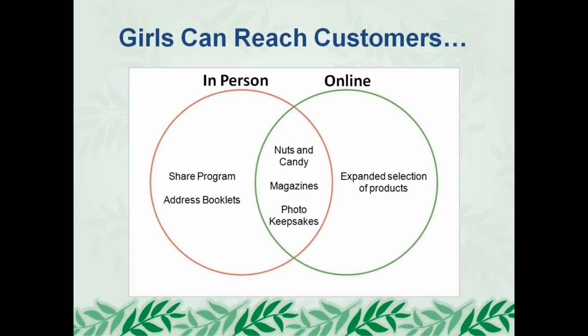So lots of different items that girls can sell, and it's important to note that they can reach out to their customers in person and online. Most products are available either way the girl chooses to reach out to her customer, either way the customer chooses to purchase from her. So nuts and candies, magazines, photo keepsakes, all available both in person and online.